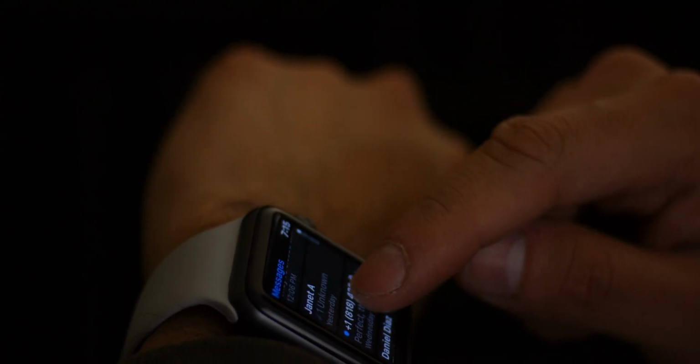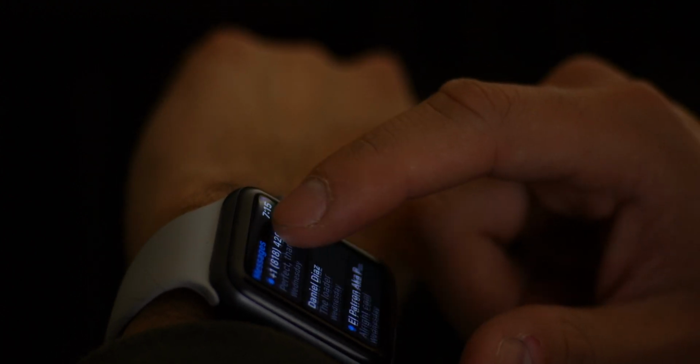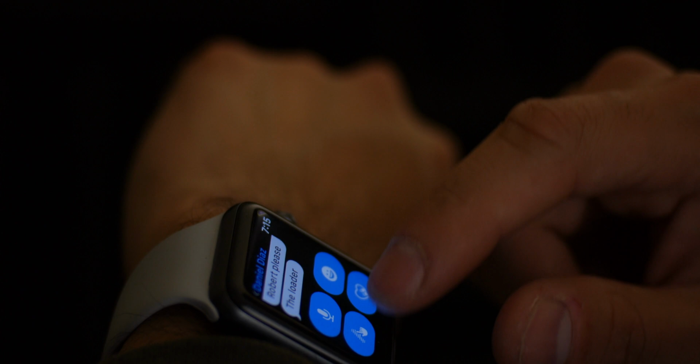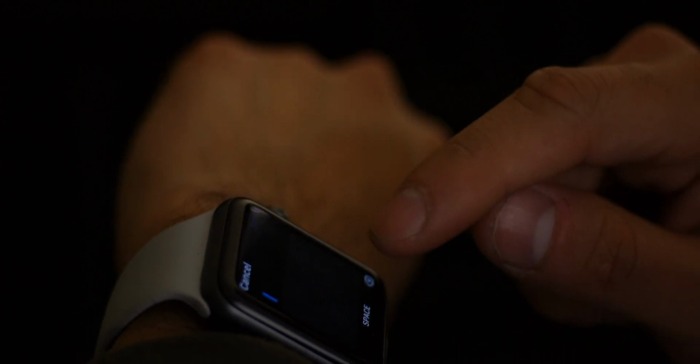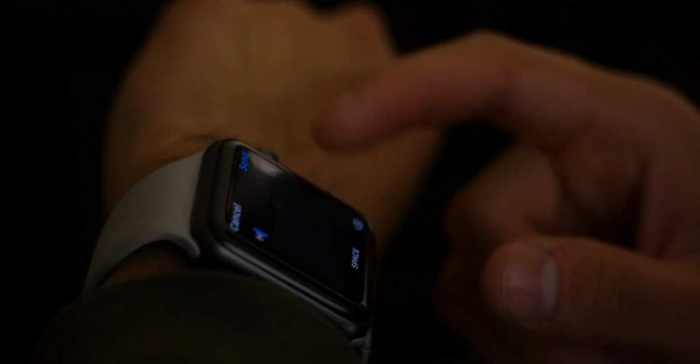Now I tested them in loud environments and had a bit of trouble being able to hear at times. Also, although it comes with Bluetooth 4.2 as opposed to the newer 5.0, I didn't have any dropped connectivity or any issues being able to pair to my iPhone 11 Pro Max.